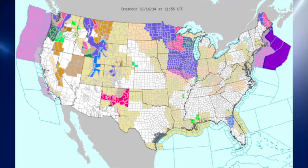Now, they're not free of echoes up across the western Great Lakes area, where a number of winter storm watches, warnings, and advisories are in effect for that area. And over in New Mexico, some dry weather causing some high fire danger.